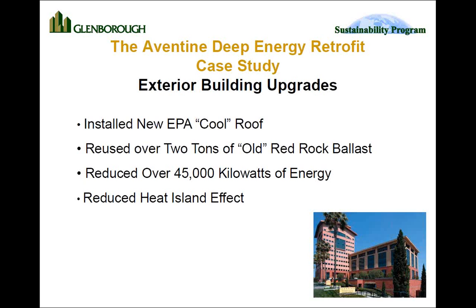Next slide, please. That's a little bit about what was accomplished in replacing the old rock gravel roof with a cool roof, which saved almost 50,000 kWh of energy. Next slide, please.